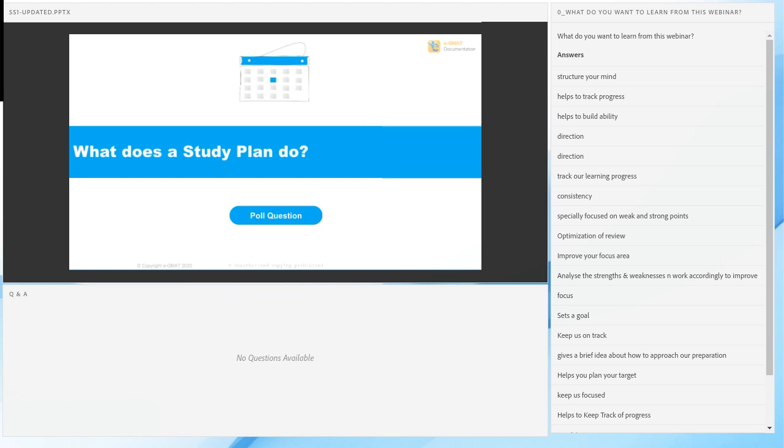So if I were to define what a study plan does in a single line, it gives you a high-likelihood path to get to your target score, and it so happens that that high-likelihood path also usually is the shortest path to get to your target score, which means it requires the least amount of time. Okay, there are certain things that a study plan does not do. Your study plan does not help you build ability.